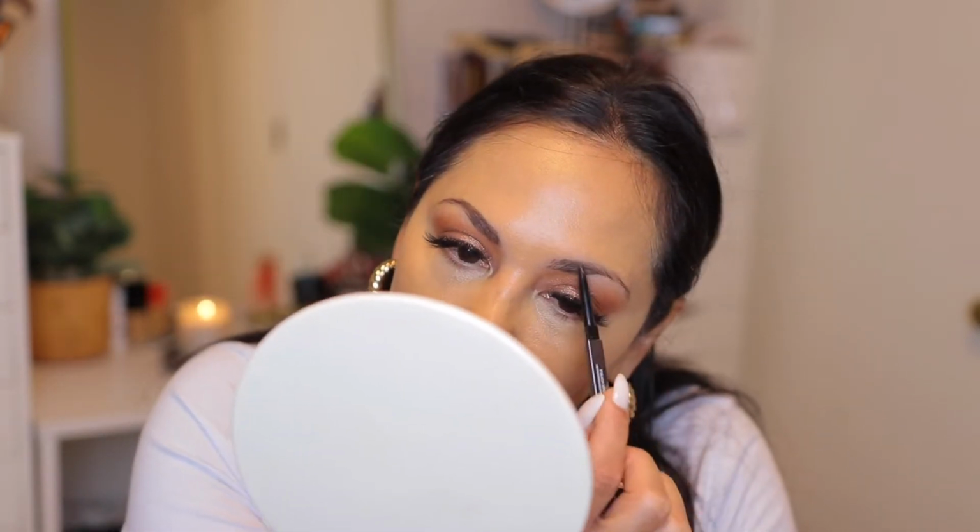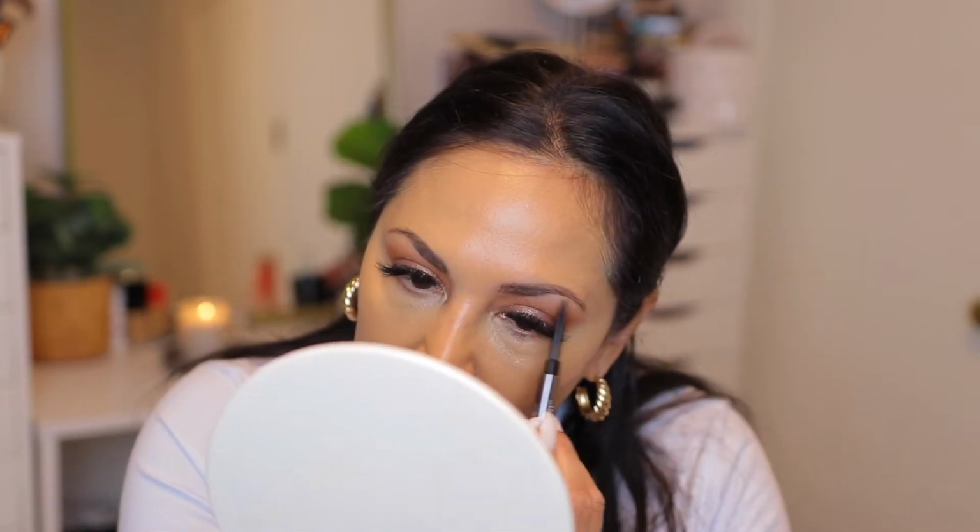All right, I'm gonna go ahead and do my eyebrows really quickly. This is the Huda Beauty eyebrow pencil, and this one is in black brown. I'm going to just quickly go over them, and I'm gonna speed through this, and then I'll come back and powder my face. I'm gonna go ahead and set my under eyes.